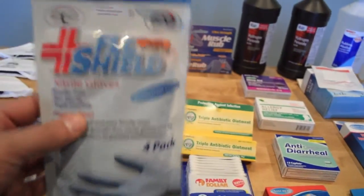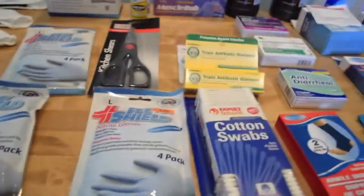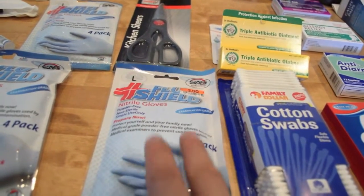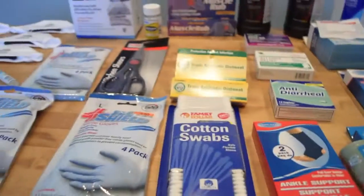Additionally, gloves. Found these at Big Lots, 50 cents per pack. It's cold and flu season, so stock up on this stuff when it's on sale. It won't be this cheap come summertime. Definitely not.